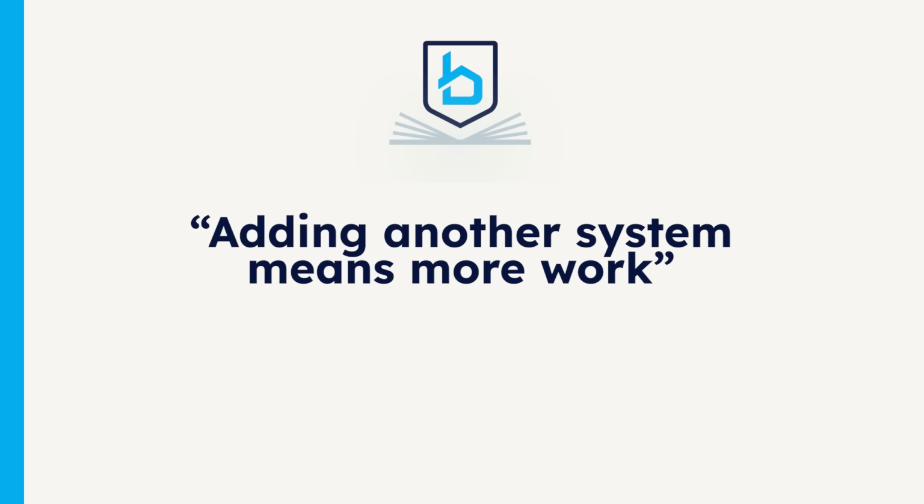The right tool doesn't add complexity, it removes it. And by centralizing operational workflows, Breezeway reduces the need for spreadsheets, text threads, and manual coordination. When it's integrated properly, it actually means less work. Automation replaces repetition, and it allows your team to focus on the work that matters and actually requires human intervention.